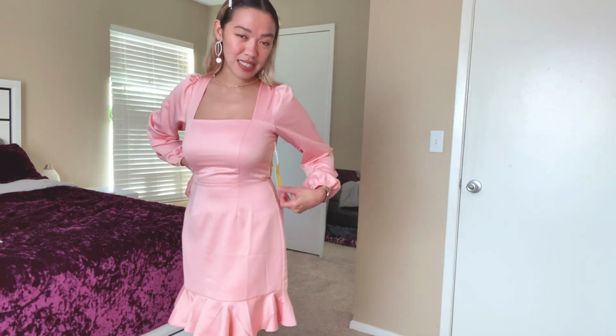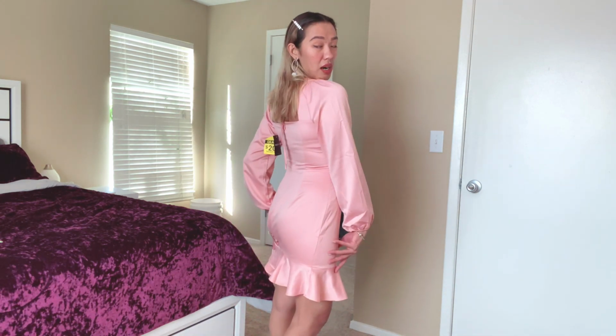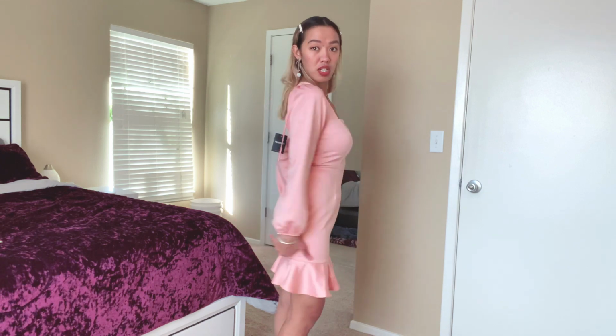And this is a size small, but I wish they have extra small, so on the bottom it will be tighter, but I'm fine with it because it's comfy. Yeah, I love this one. I'm happy and worth it for $5.